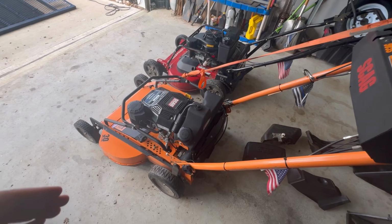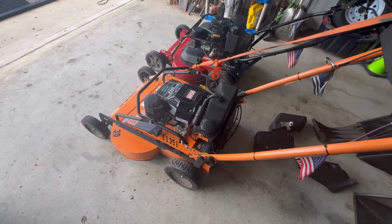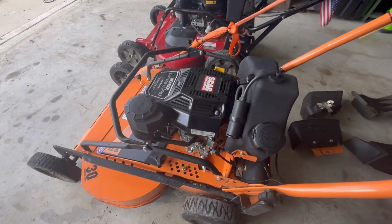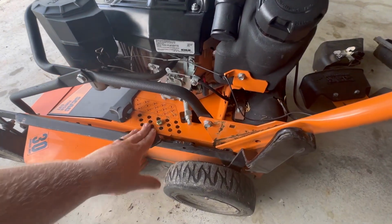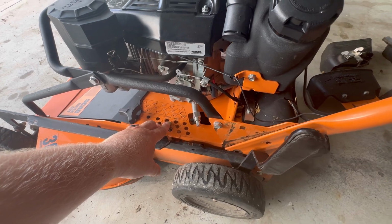Another department I would say Scag wins in, and I'm just doing this out of order, guys, so I apologize in advance, but bear with me. I'm going to get really in depth here. The Scag SFC30 definitely wins in the height deck adjustment department.